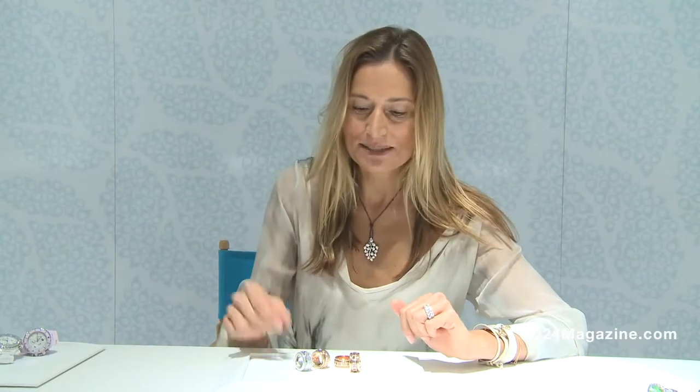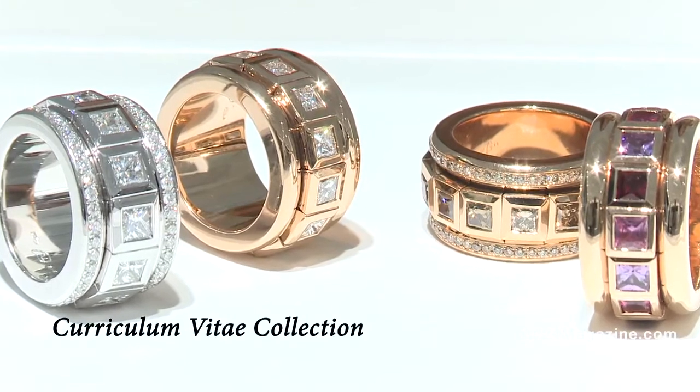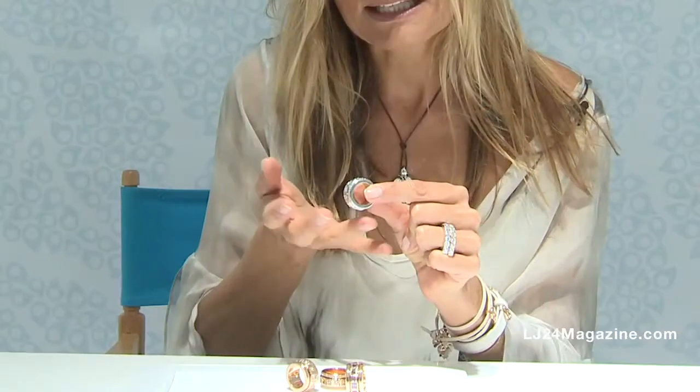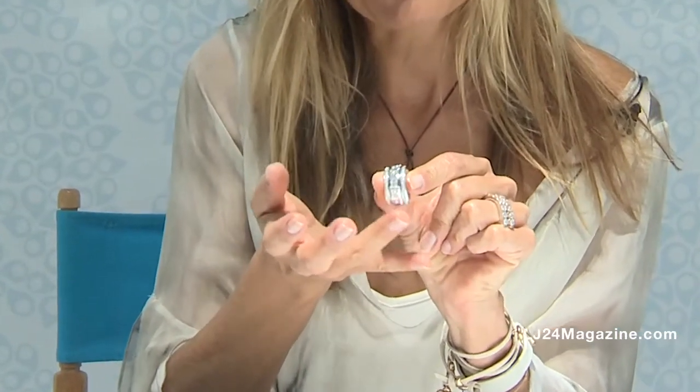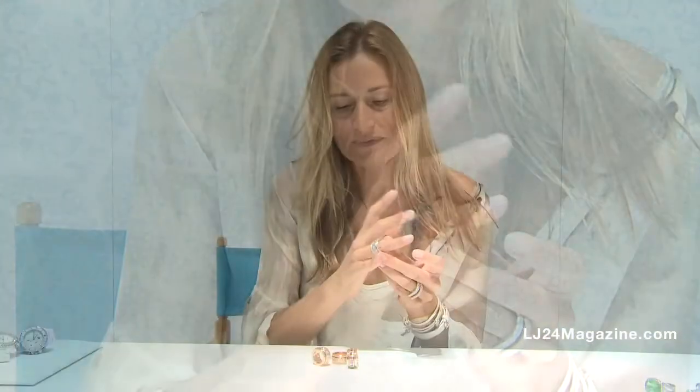Well, and now I'm going to show you a piece that really made us famous. It's the curriculum vitae rings. Curriculum vitae is a Latin term for your lifeline, for the story of your life. And when you look at the sliding gemstones, I hope you can see this, it's something very, very understated. These are rings that are more than precious. They're made in 18 karat with diamonds and sapphires, and they have been available from day one of my company foundation about 20 years ago.